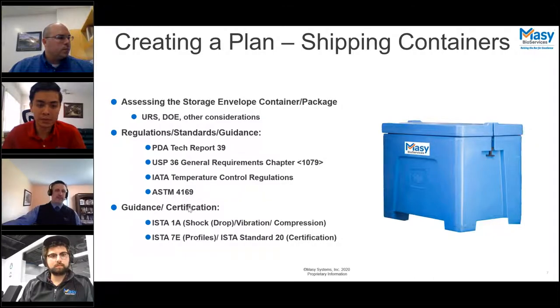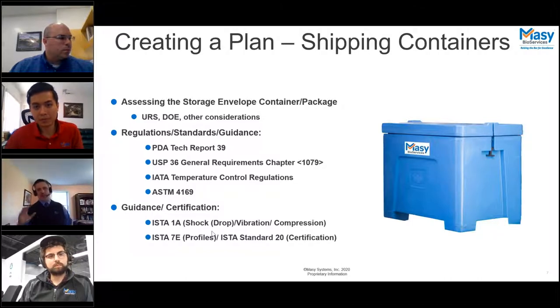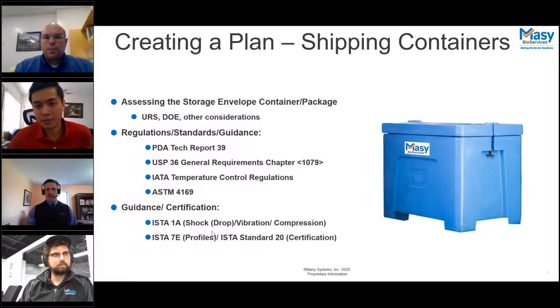And then there's also guidance and certification if you get into ISTA, which is the International Safe Transit Association. And that has a lot of the different things like shock, vibration, compression. Some of the same things you'll find inside of ASTM 4169. But they also go a little bit further. They do have some profiles, which 7E is your temperature profiles that they have both for winter and for summer. And we'll talk a little bit about that here in a minute. And then they also have what's called a standard 20, which is a certification that's out there. So if you want to get ISTA 7E certified, you have to use the standard 20 to be able to do so.